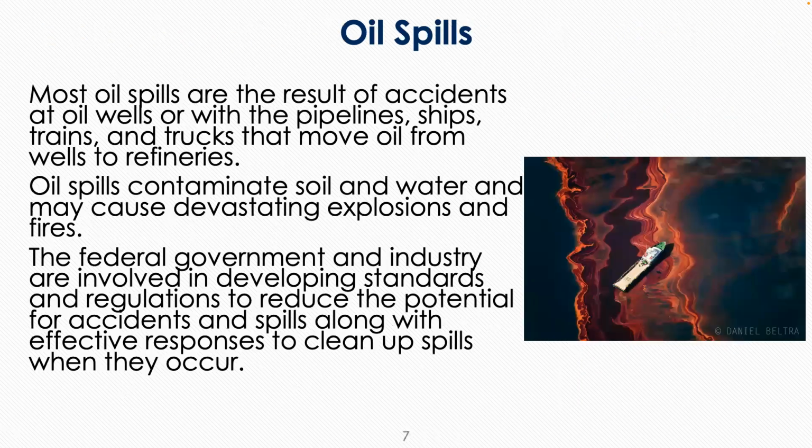And then the other big one, related to oil spills, right? A lot of these accidents happen in the transport of oil, moving it from well to refineries to other parts of the distribution system, and they cause all sorts of bad things. We've come a long way in developing regulation and industry standards to help reduce the frequency of spills and also the way that we respond to and clean up these accidents.